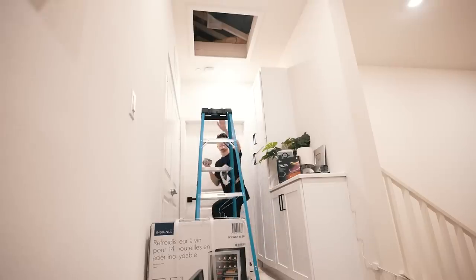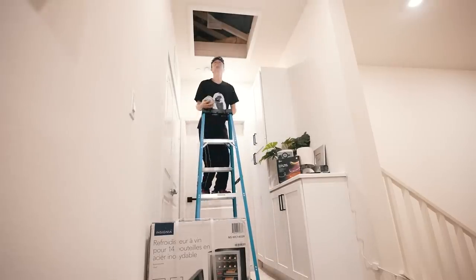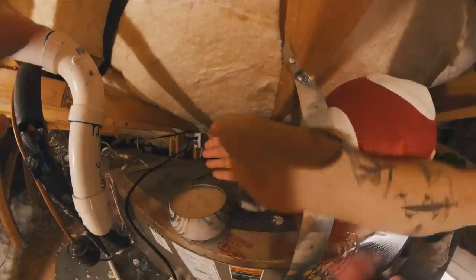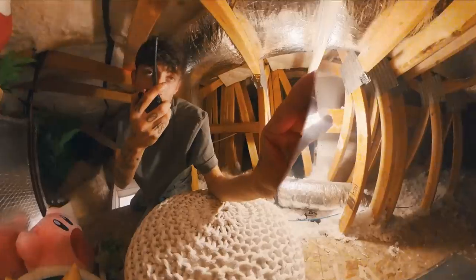Candles are necessary. We're probably gonna burn down the house, but it's okay. Now a candle would probably go like right there. Pop her open. Oh, that's beautiful. Everything up here is looking great.